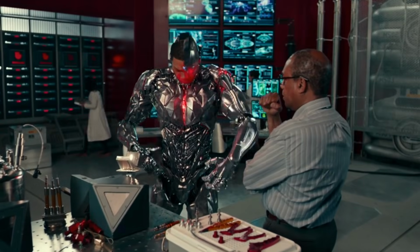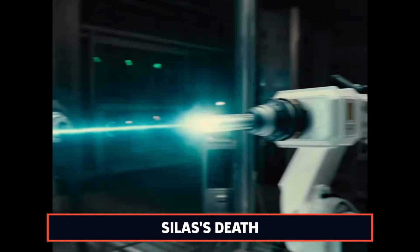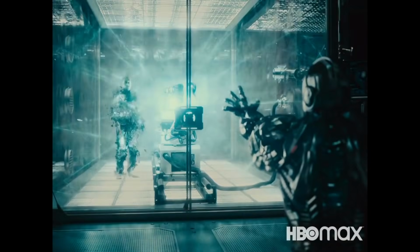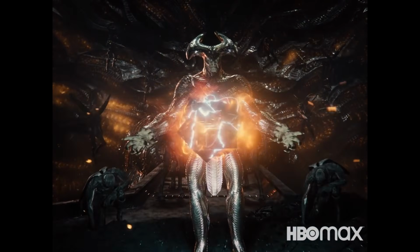In the theatrical cut, Silas lives and is seen towards the end of the movie with Cyborg at Star Labs. In the Snyder Cut, Silas sacrifices himself so he can shoot a laser at the mother box, allowing Batman's satellites to track it across the globe, because the town-sized magical glowing dome covering Steppenwolf's lair was too subtle for the world's greatest detective to spot.